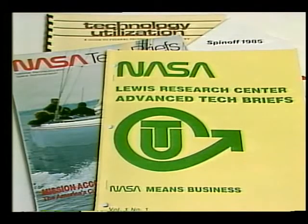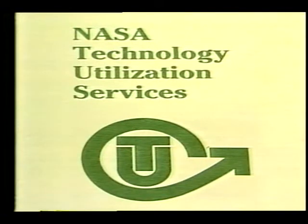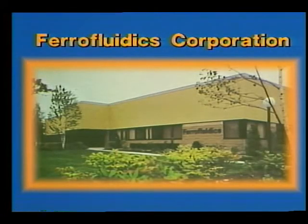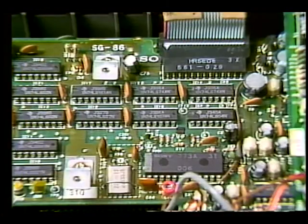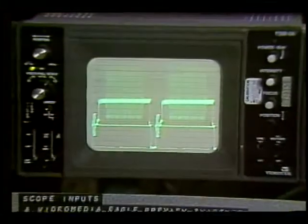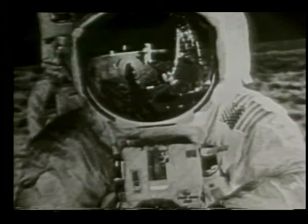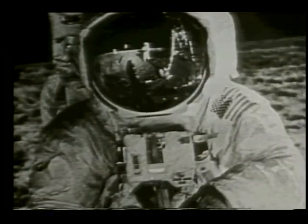Dr. Ronald Moskowitz and Dr. Ronald Rosenzweig had been working on the development of magnetic fluid, and with the cooperation of NASA's Technology Utilization Services Department, they obtained a license to use the technology that NASA Lewis Research Center had developed. Putting all this together, they founded Ferrofluidics Corporation, and have successfully advanced and applied the technology for a wide range of commercial uses. Applications have ranged from integrated circuit production, visual displays, analytical instrumentation, automated machine tools, and industrial processes. From us to you, working for you and with you.